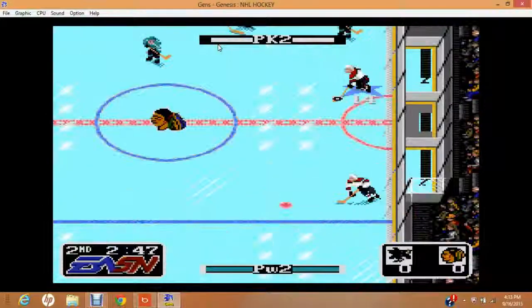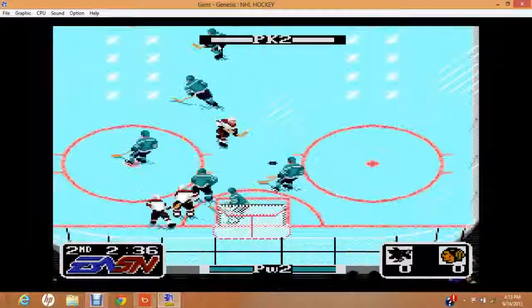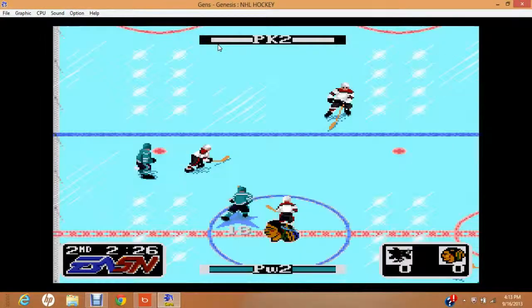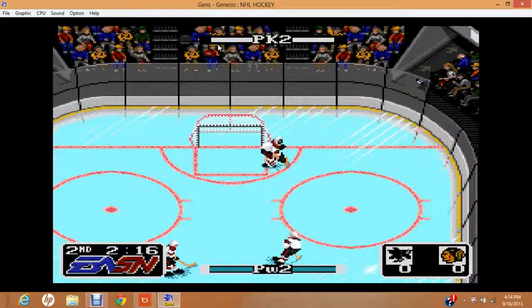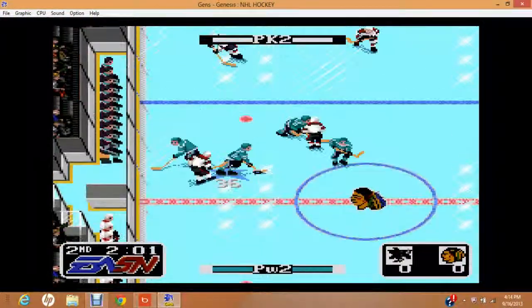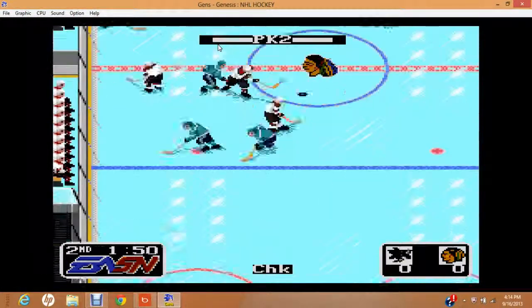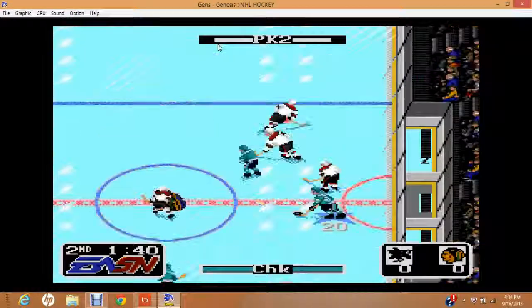I'm trying to think, what else? Like I said, the realism is really good. It has all the trimmings of a good hockey game, but it's just not perfected yet. That's what I'm trying to say here. It's good, but it's not at its best. It will be at its best in the sequel game, NHL Hockey 93.